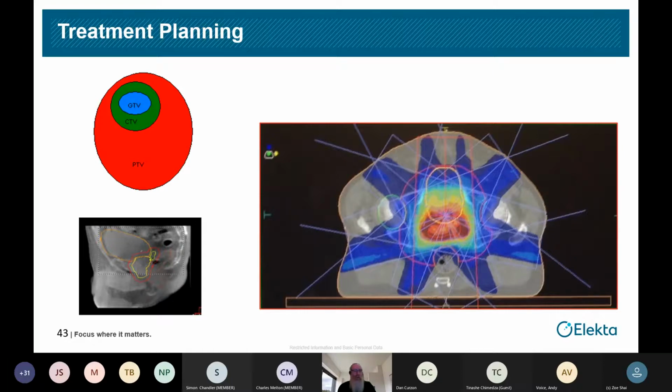And then we've got the big one, the red one, the PTV, that's the planning treatment volume. And that's bigger again because we have uncertainties on position. So especially something like a lung tumor that's moving as you breathe, that could be all over the place. So to be sure of hitting that tumor, we have to have a really big volume we give the radiation to. And the problem with that is we're giving all that radiation to healthy tissue as well, and we don't want to do that.